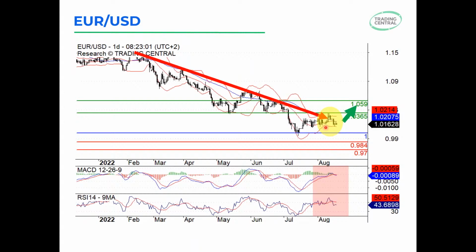From the chart, you can see that we would expect the pair to consolidate above the key support at the parity level. And if there is a break above the first key resistance at 1.0365, which also means a break above the declining trend line, it will be a more promising bullish signal and would open a path to the next resistance at 1.059. So we are cautiously bullish on this one. So we go to the next one.